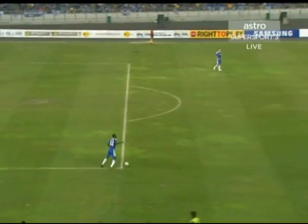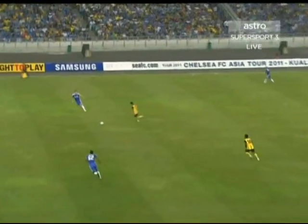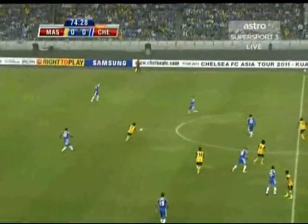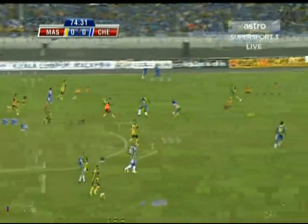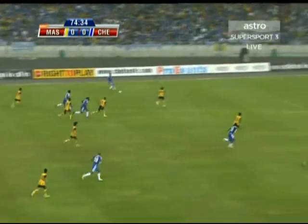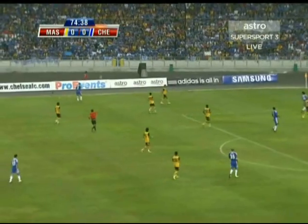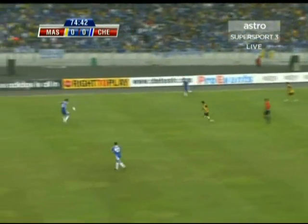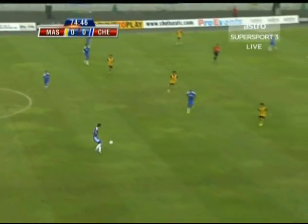It's Chalobah, who's too casual looking for John Terry. And number 7's on it like a flash, and... Well, they made a big miscommunication at the back. With all the new modern technology that we have, they still couldn't tell each other and call to each other. A big mistake, nearly costly for Chelsea as we come up to the 75th minute.